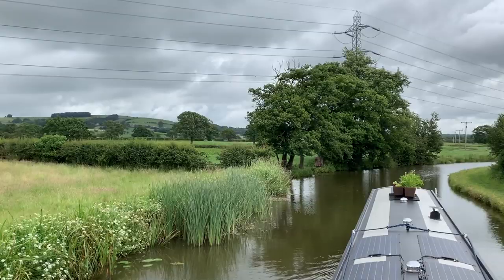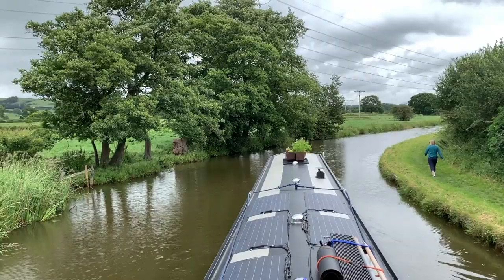Not too bad. We're just making our way down very slowly.